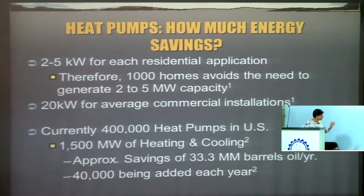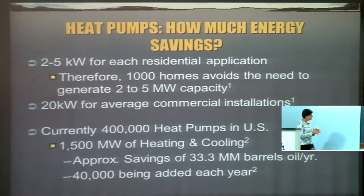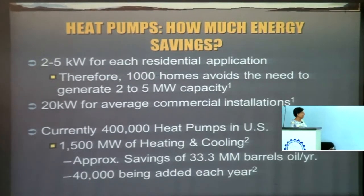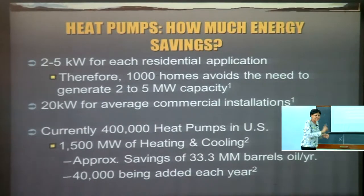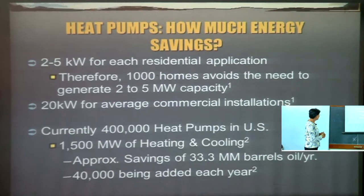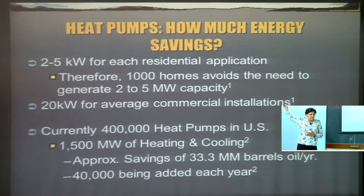Then going back, okay, 1,000 homes, this shows the capacity. I'm trying to tell you, for one home it can save about 2 to 5 kilowatt per residential application. Per residential application, 2 to 5 kilowatt. Have you seen some systems? Some were deteriorated, but in general, 1 kilowatt, 2 kilowatt is simple for your solar collectors to light up.